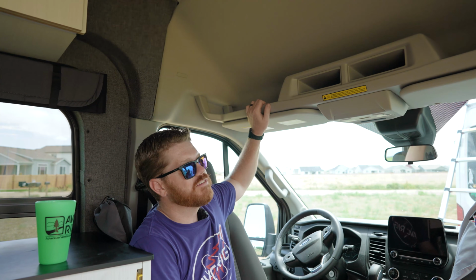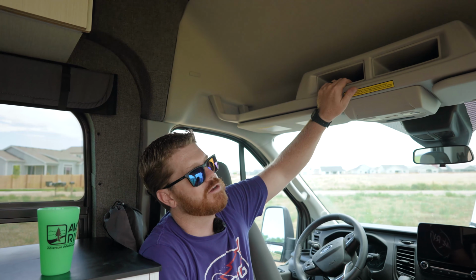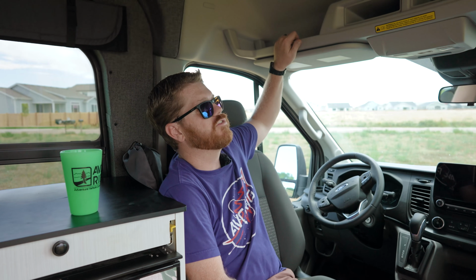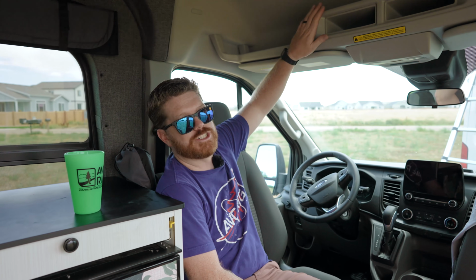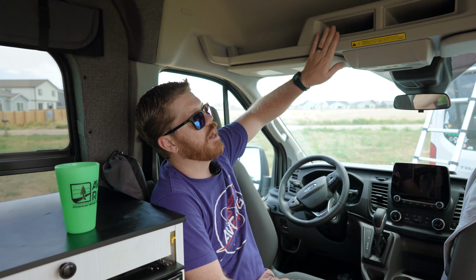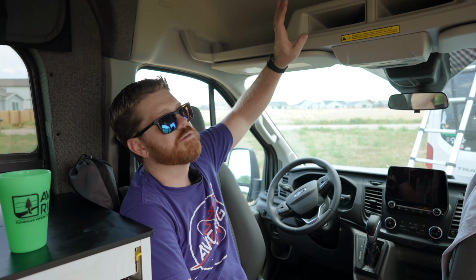A van without this is kind of an inconvenience because you lose the ability to store sunglasses and stuff up here. I like to store a hat and my gum up above my driver's area. It also limits your ability to put in an overhead shelf. I love putting overhead shelves in these, and you have to have this option in order to mount that overhead shelf. It's a great addition to any camper build, and it's probably something we're going to add to this one in the future.